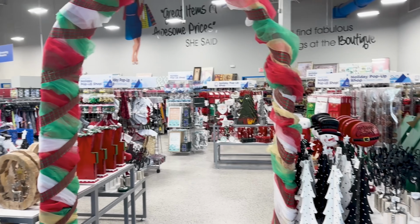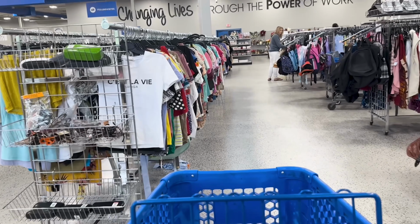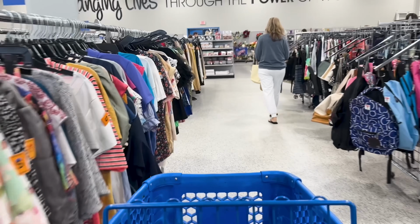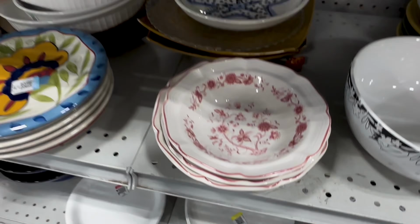Looks like Christmas is officially happening at Goodwill. Y'all, I don't know how, but every year it manages to catch me by surprise. This year is no different. I knew today I wanted to get things started in the glassware section, possibly finding something for a new table setting. I love this pattern. It's really pretty. Only $4.99 for the set.